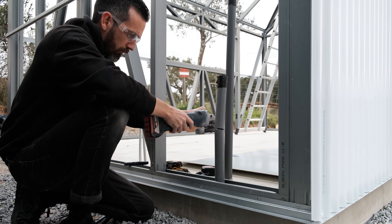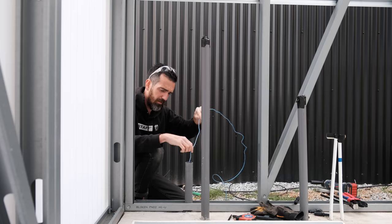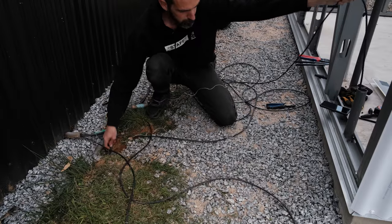Tomorrow we will connect the cables. Right now all the panels are connected to each other. And now I need to connect a positive on this end and a negative on this other end. One cable here, another cable there. There is no way to do it wrong.